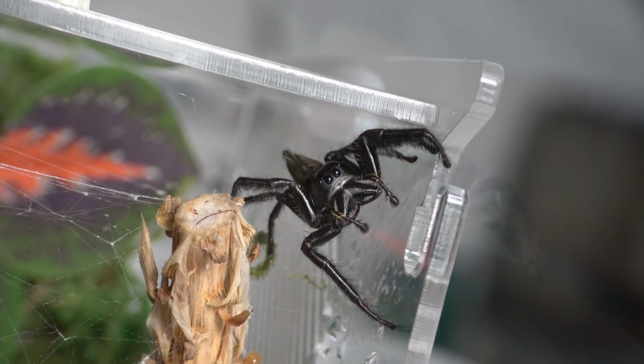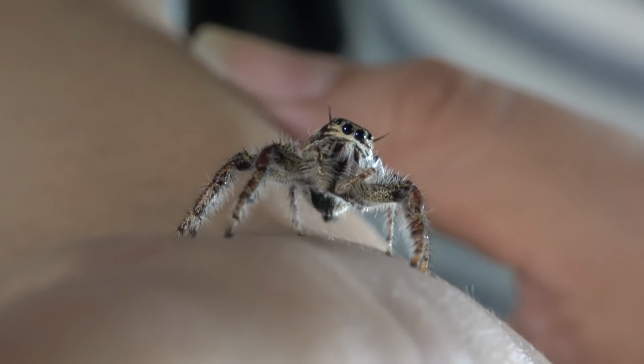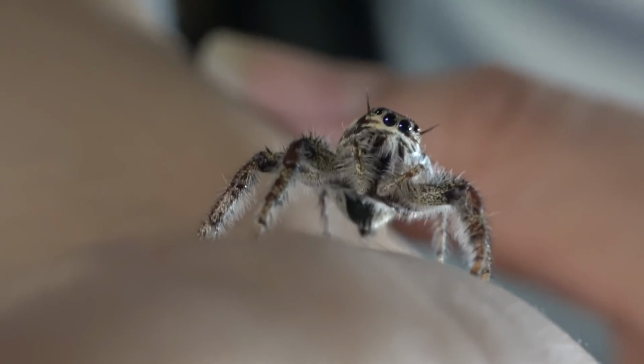It couldn't be more obvious. The male is black, shiny. The female is nice and fluffy with light colors and some stripes. So this is a really good example of sexual dimorphism, and you see it in spiders often.